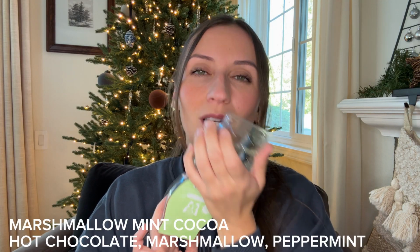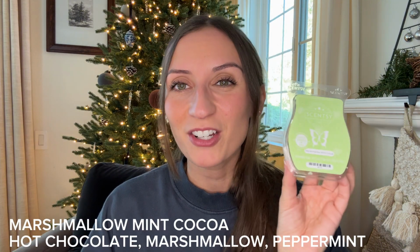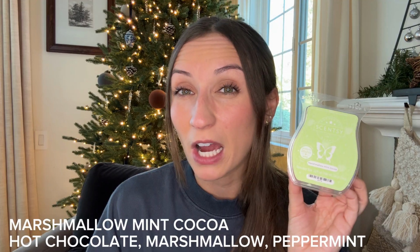Day 7, melt an almond or chocolate scent. And I was feeling chocolate that day, so I melted marshmallow mint cocoa all in my open concept, and I believe also in my bedroom. Oh, this was so good. This was available in a flash sale last November, and I picked up, I want to say like 4 or 5 of them, and I've just been enjoying it every time I do it.